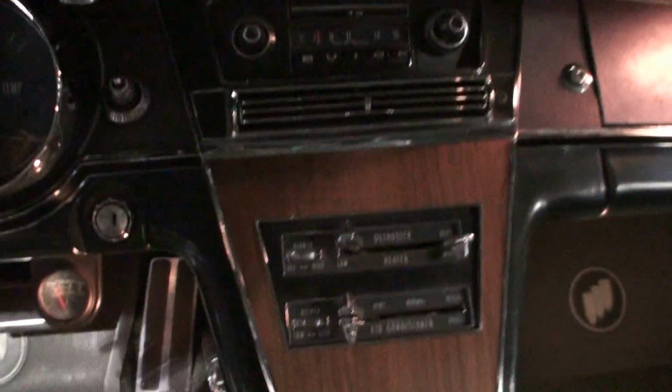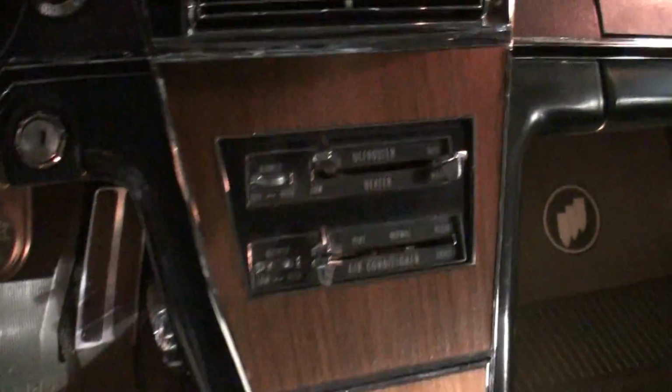Let's show the... There's a lighter. Is this a lighter I'm pointing at? A lighter for the rear seat passengers. And the ashtray back there. That is cool. And is this actual wood grain? Yes, it is. It's a wood veneer. I can see that. Holy cow.